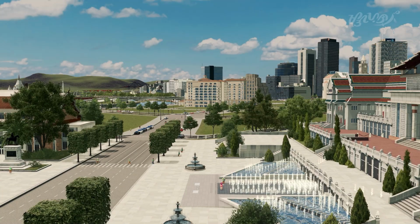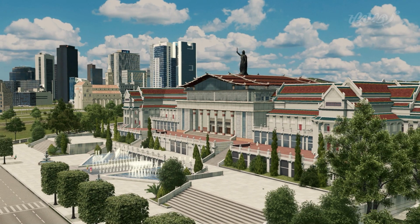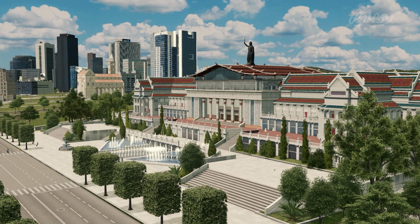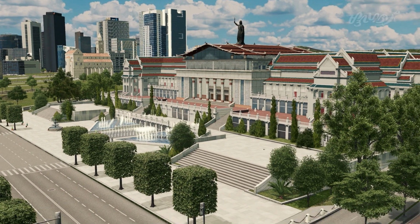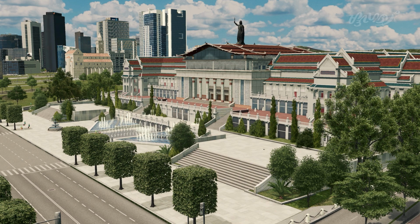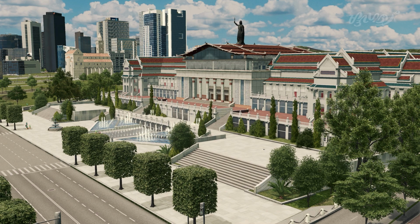Now you're seeing a much better view of the palace. You have the base, which is open completely to the public, the 2nd level, and the 3rd level. We have barriers, as you can see there. You can't go to the sides. You can only use the central ones. But yeah, this is the episode.